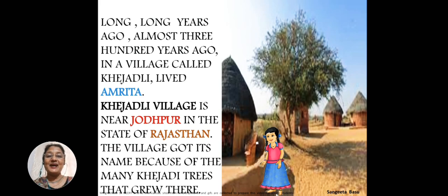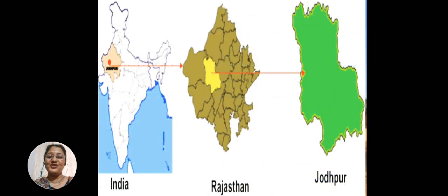So let us see the map. Now here is the map on your screen. Here the first one is a map of India and the colored state is Rajasthan. So here we can see the bigger picture of Rajasthan with all its districts. So the yellow portion is Jodhpur. Okay, so India map showing Rajasthan, the map of Rajasthan showing Jodhpur, and this is Jodhpur.